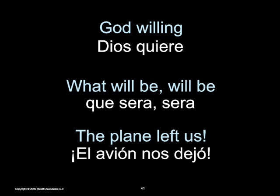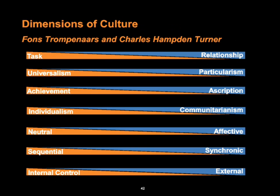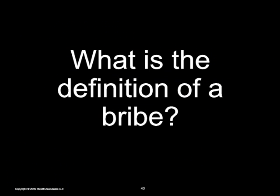So finally, to wrap up here, if you go to the next slide, this is a quick visual of the Trompenaars model. There are 7 ways in which cultures can be different. I've given you an illustration of a few. You can look them up. And then the last example I'll give you, next slide, is: what is the definition of a bribe? When I do this with groups, we talk about it, and eventually the definition of a bribe is giving someone money in exchange for something that you want, right? And so to circumvent where things would go otherwise.